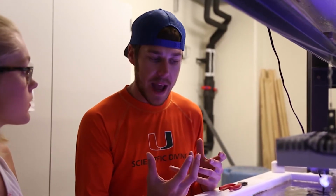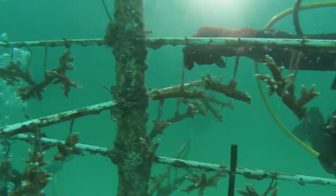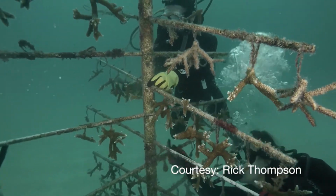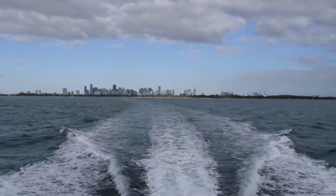According to researchers like Dalton, without the reefs, marine and human life will be greatly affected. Worldwide, it's a way of life. A lot of communities actually rely on corals for their everyday survival, whether it's their job, they're a fisherman, they're a diver, they're providing food for their community, shoreline protection.